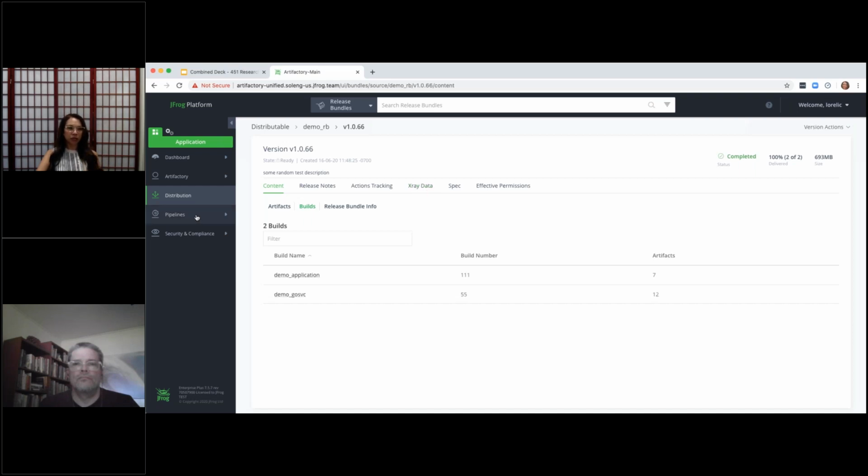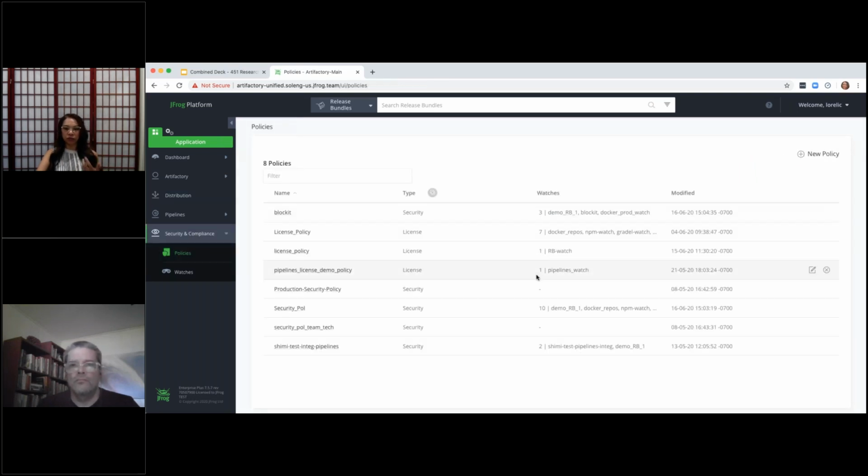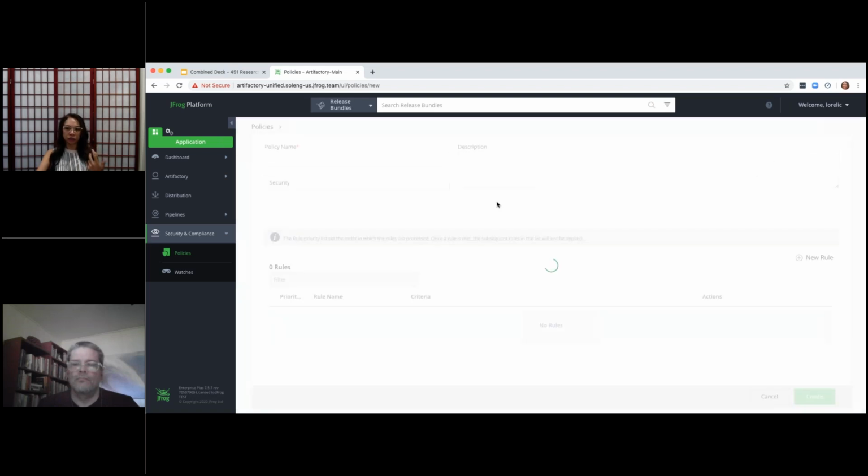All right, so I'm gonna skip pipelines for a bit. I'm gonna go on to X-ray, which is our DevSecOps solution. With X-ray, you can define policies and watches. So here's a centralized view of all of the policies that are defined. So policies enable you to create a set of rules in which each rule defines a security or license criteria.